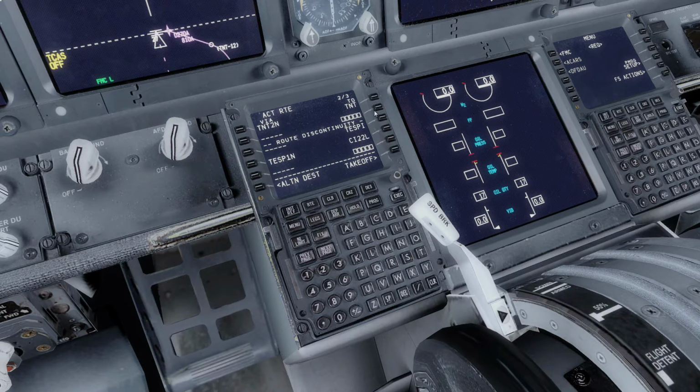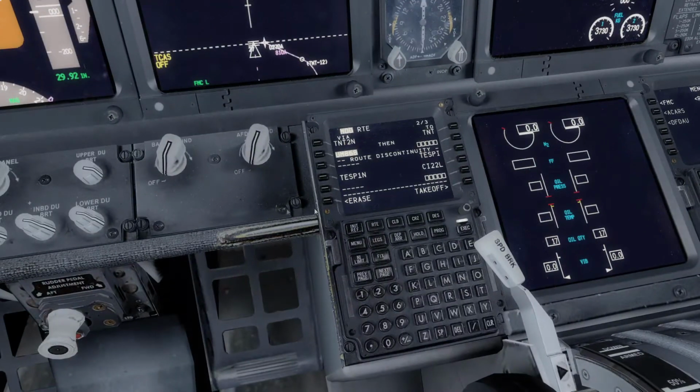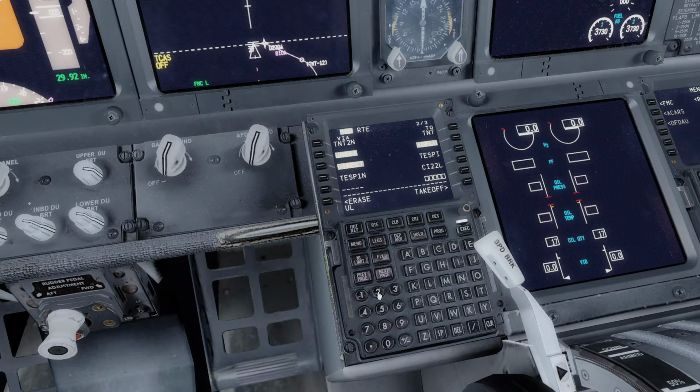We now need to put in 868. In fact, whilst I'm doing this, get the APU started. Okay, right. Adeloo after that, and direct to test bin. Okay, after there we're going to, where have we just gone to? Adeloo, so we're going to Uniform Lima 26.